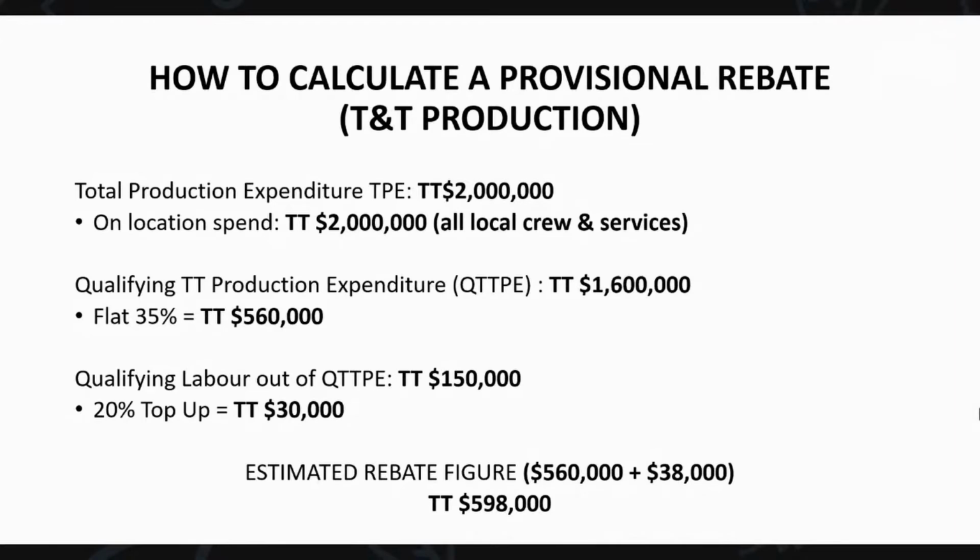I like to differentiate the on-location spend because I think it's important when doing the rebate administrative side of things to understand that the total production expenditure might not necessarily be everything that is spent within the borders of our great nation, right? Particularly for international productions, post-production work is done abroad. Even for local films, post-production work can be done abroad if you send it abroad to be edited or color corrected. But in this case, everything was spent here, local crew and services, right? So like we said, qualifying expenditure.